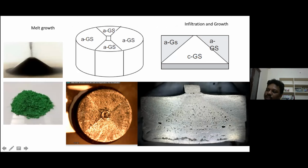And this is the cross section where you can see the growth facet lines here, and this is a C growth sector. So you have this sort of crystallographic geometry, and as made it is in tetragonal form, and you need to oxygenate it in order to make it orthorhombic. Though the single grain performance is very good, making these single grains is a big challenge.